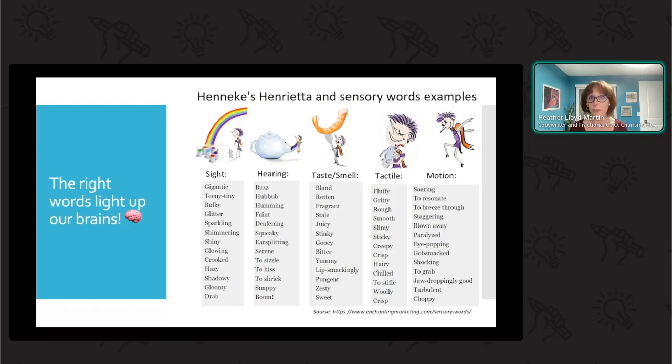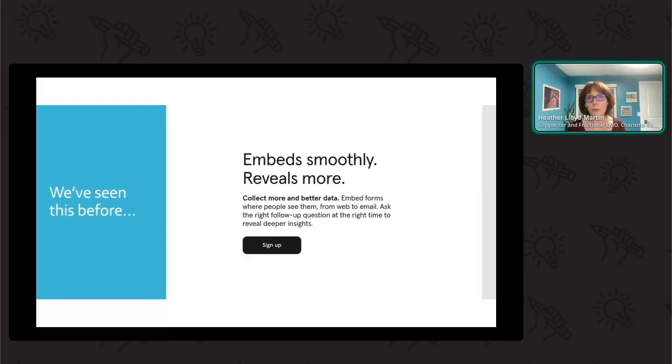It doesn't take away from the copy. It doesn't reduce the effectiveness. It doesn't make your B2B copy sound too B2C. It's just a way that you're able to enhance your copy with words that you know your readers will respond to.